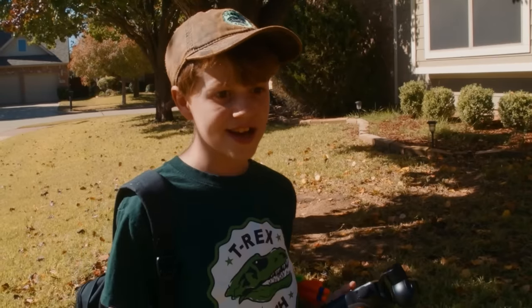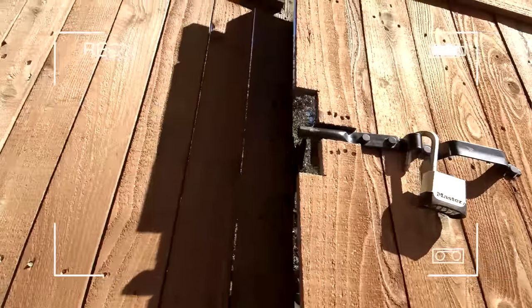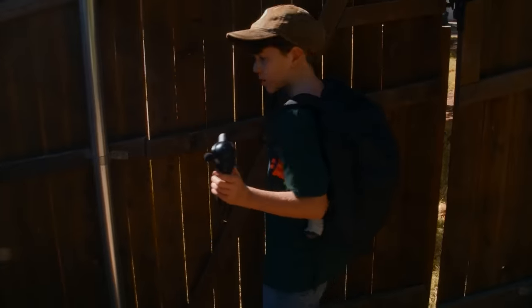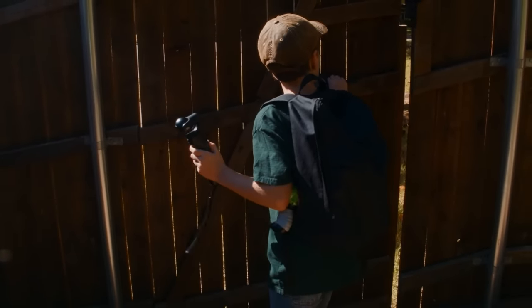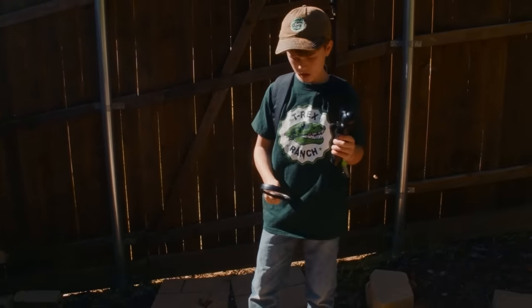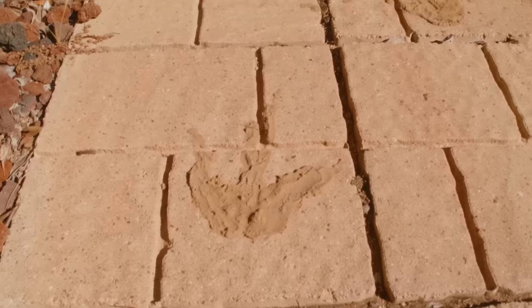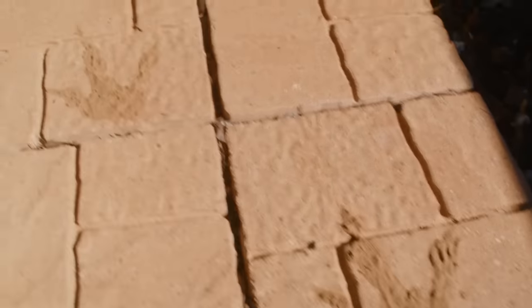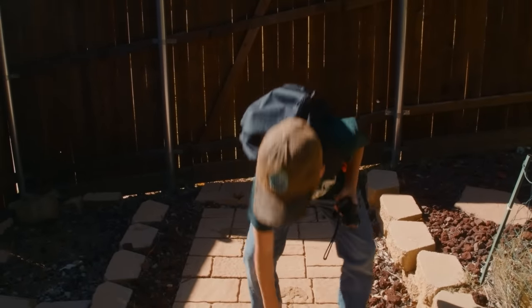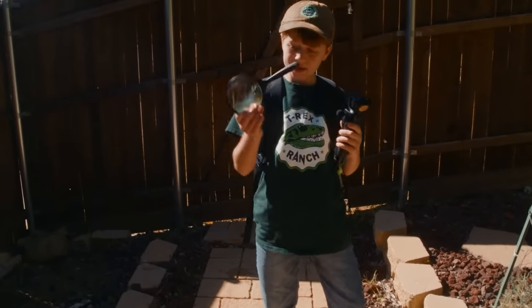Wait a minute. There's footprints in the backyard. And the gate's open too. That only means... Aha! Okay. There's a crack here. Okay, T-Rex. Gonna get you now. Oh. Whoa! Man! There's a mother load of T-Rex footprints here. Whoa! Fresh, too. Okay, I guess I won't be needing this anymore.